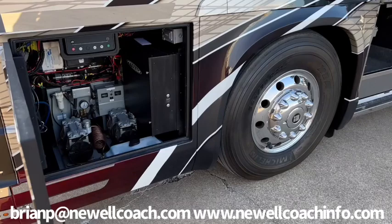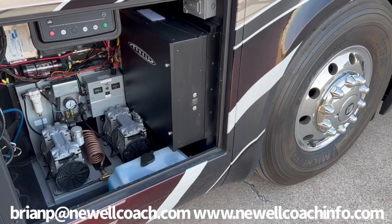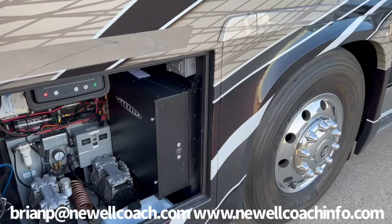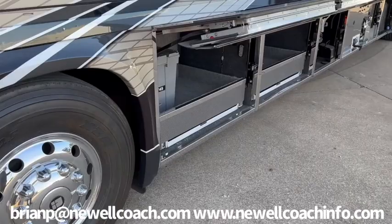Here on the driver's side, in the front compartment, we have the chassis fuse box and the primary and backup air compressors. There's also a 110-volt plug built in so that you can charge golf carts and electric bicycles without having to run an extension cord all the way down the side. This is the other side of the pass-through storage bays. They're also trimmed in carbon fiber.